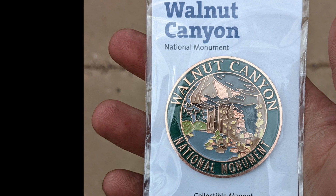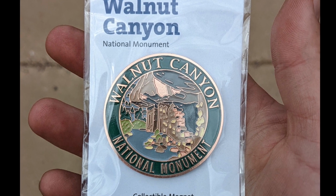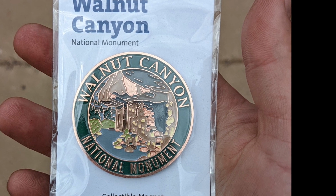The next place we stopped at was Walnut Canyon National Monument. This monument is famous for cliff dwellings that are built in the side of the cliff.